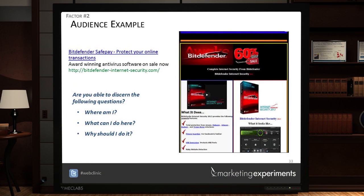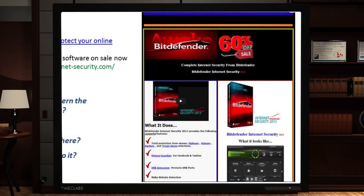Number one, it says Bitdefender Safe Pay. Protect your online transactions. Then we hit a page that has a lot of real estate being taken by a single word, Bitdefender. You're telling me where I'm at. You've answered the first question, but you haven't answered what can I do here, and you haven't begun to answer why can I do it, and you haven't connected with award-winning. You haven't connected with even an understanding that it's antivirus software. What you're looking at doesn't make that clear. You're using, I would say, 1/3 of the monitor space to save very little.